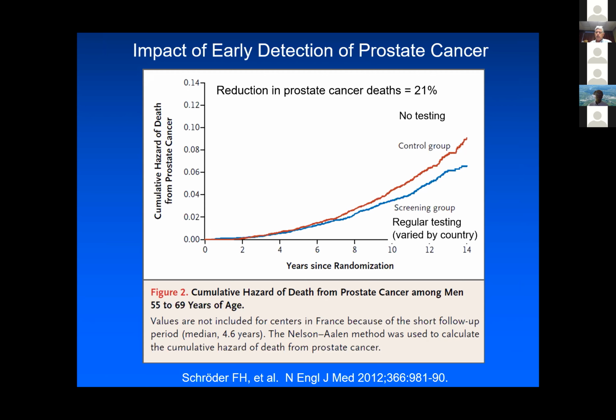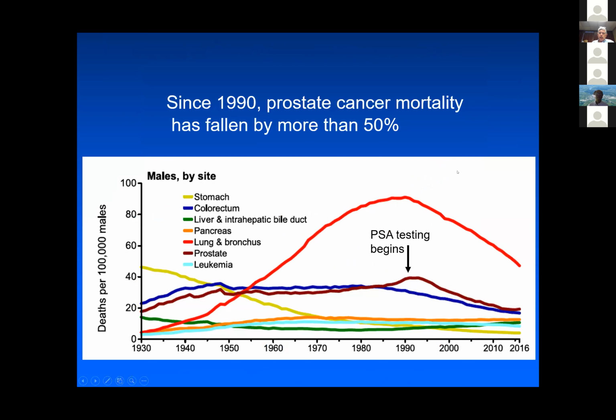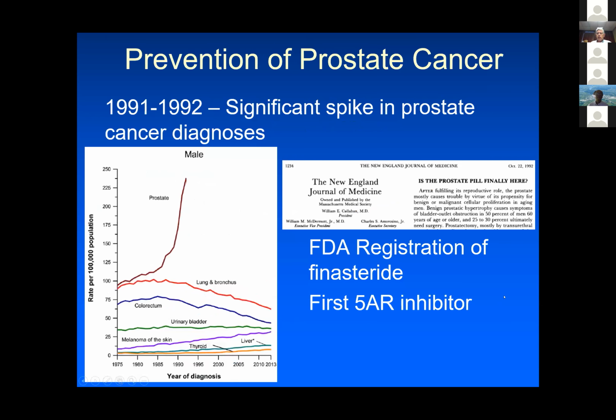In the best study in the world, the largest in Europe, there is a reduction of mortality, 20%. However, you can see here people who took part in the early detection group, there was still a risk of mortality with early detection. In the United States, after starting early detection with PSA, mortality due to prostate cancer was reduced by 50%, but we still have mortality though.